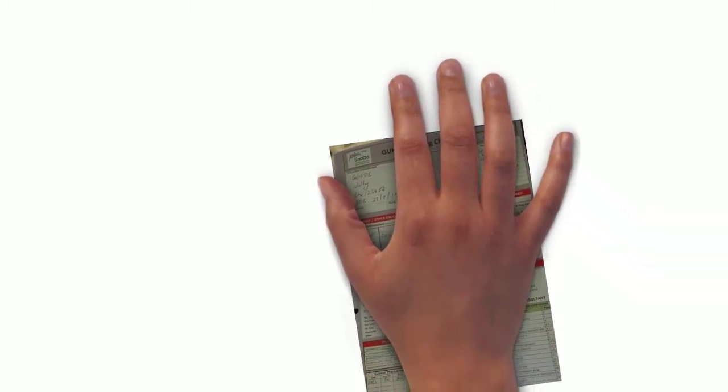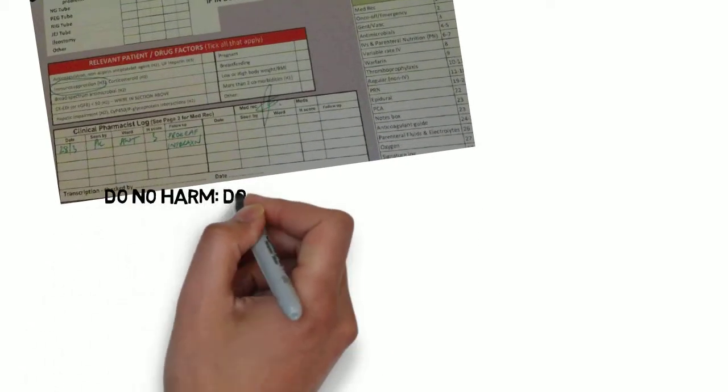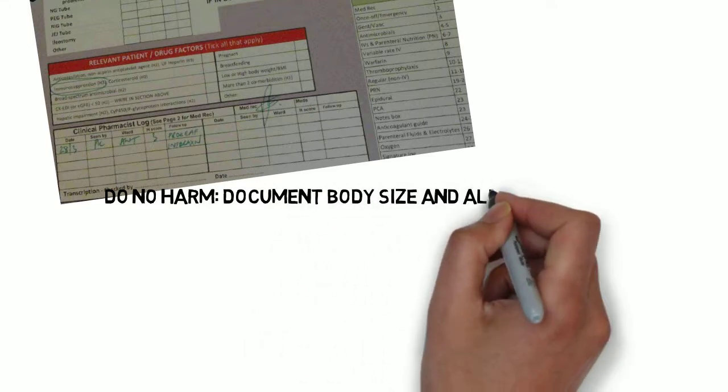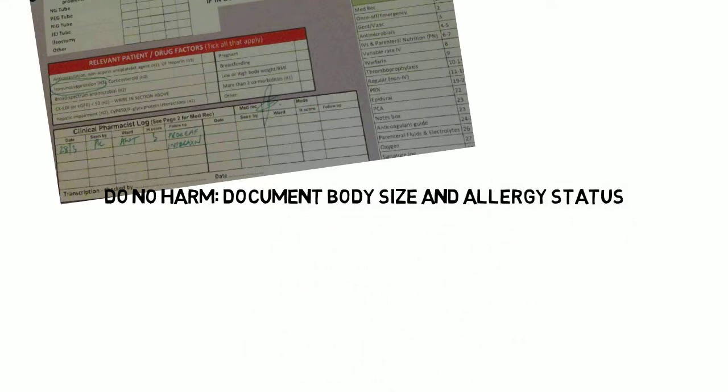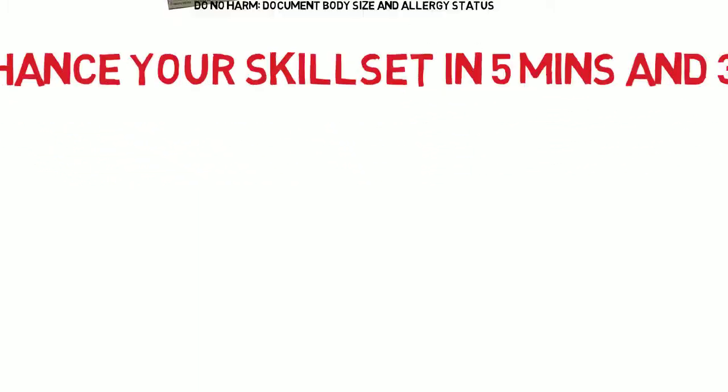We're going to concentrate today on two basic skills that can be lifesavers. They are correctly documenting body size and allergy status. It will take 5.5 minutes for you to watch this video and enhance your skill set.